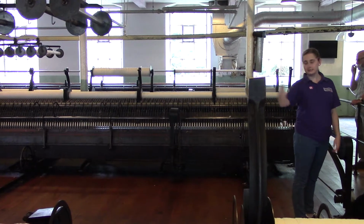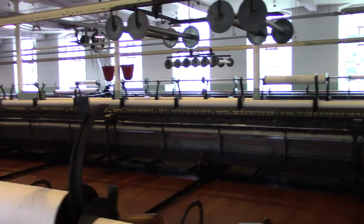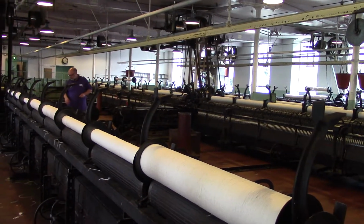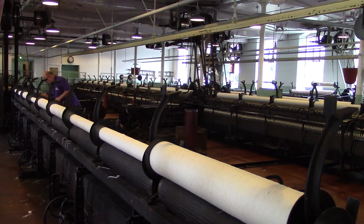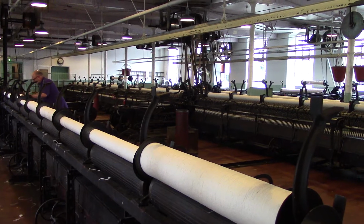You'll notice Sean is now piecing up. That is when the strings break and you have to put them back together. We stop it to piece up for health and safety purposes. When this was a running mill, they would walk back and forth, piecing up as it went.